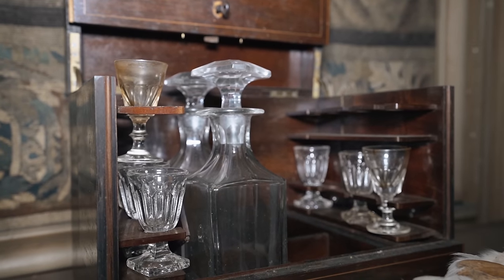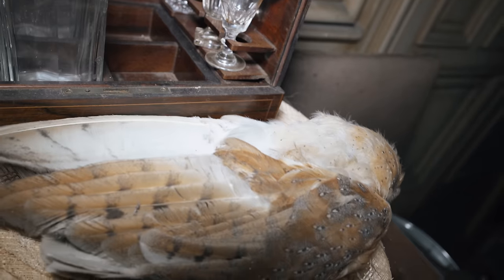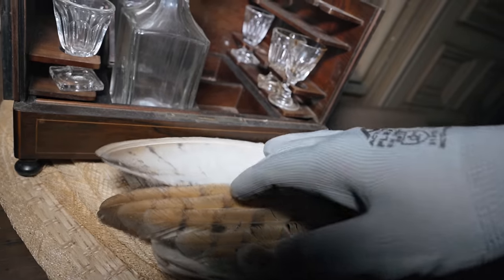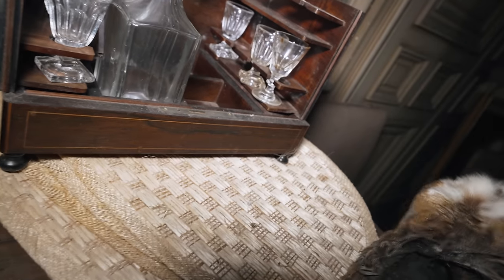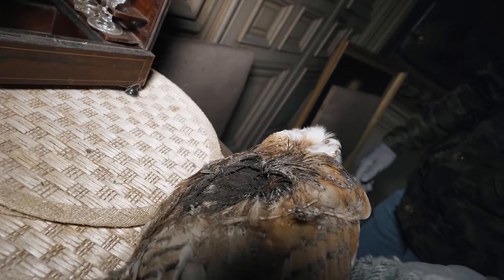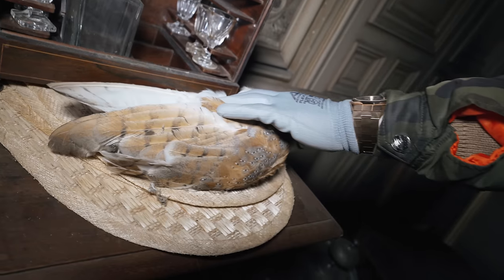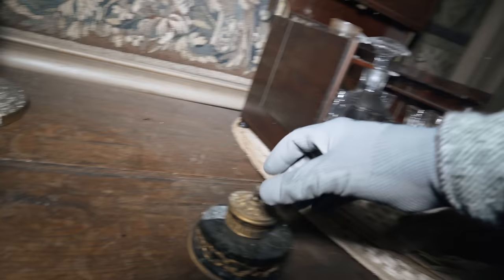Even still all the glasses inside. And this is a dead owl. A dead owl. What is that doing here? I think it's a real one, man. Yeah, but it's taxidermy. What the heck has happened with that? Do you think it's taxidermy? I don't know, man. It's very strange. It does not even look stuffed or something.